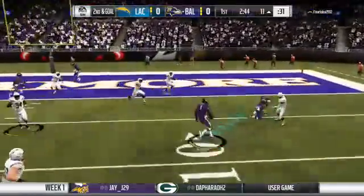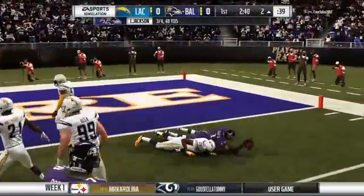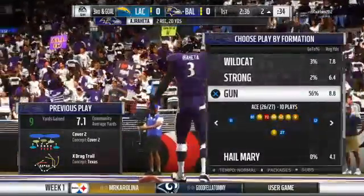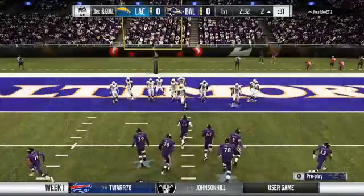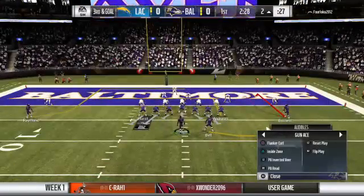Jackson down. This will be caught just inside the 10. Able to get 9 out of that pitch and catch, but now third and goal. When you see zone defense and you know you've got a drag route on as your primary call, you've got to be really careful as a passer about how far you let your guy go, because he might wander into some tough coverage. Maybe the first big test of the season here on both sides.